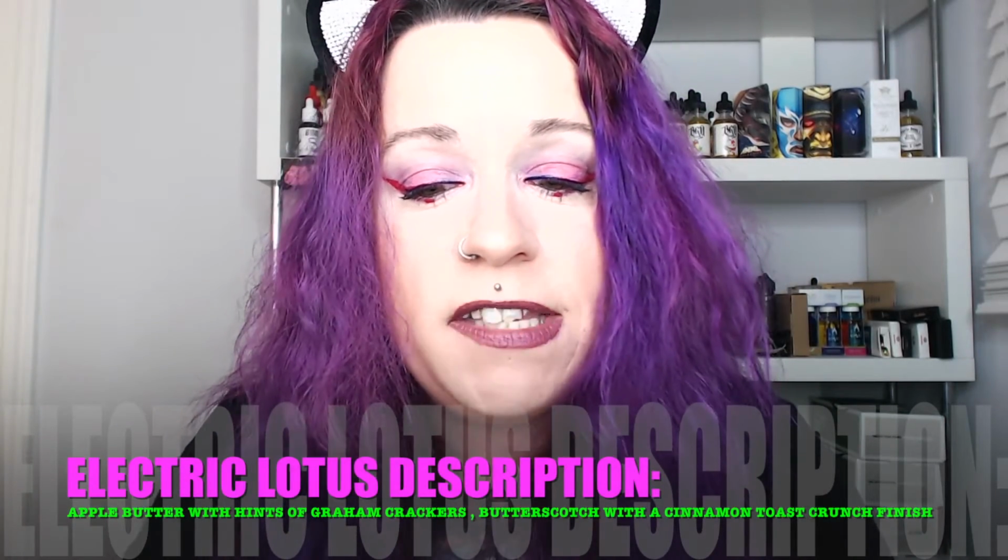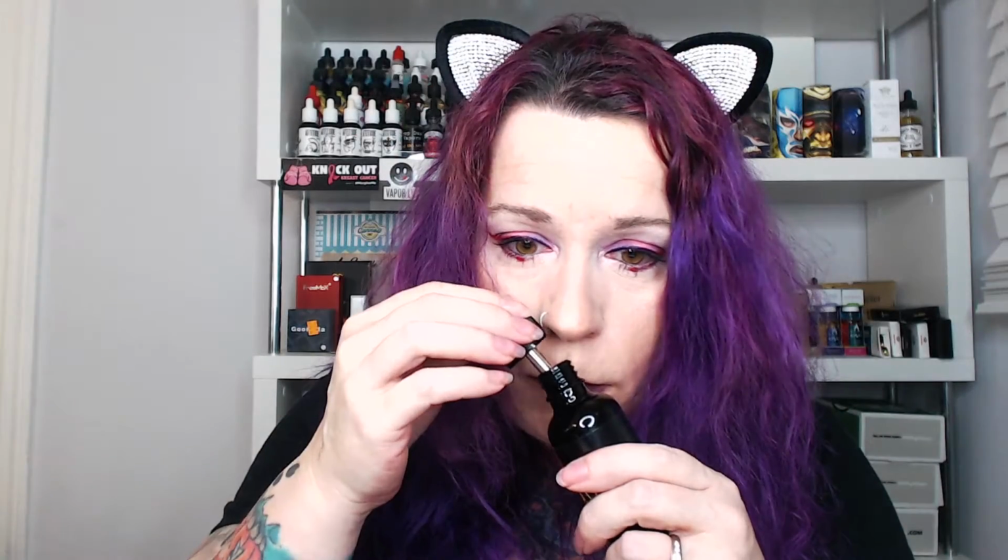This is apple and butterscotch dessert. Can you hear that? I love that sound. That's for you, Fresh. Apple and butterscotch dessert with a hint of cinnamon and graham crackers. Now, anytime anything says cinnamon, I get a little nervous. Not gonna lie, sometimes I've had a couple vapes that are just way too cinnamony. Ooh, smells like apples. This one seems a little complex. Let's see if we get all these notes. It sounds delish though.